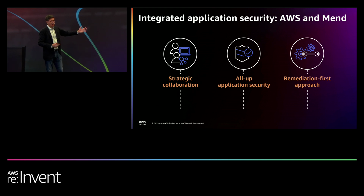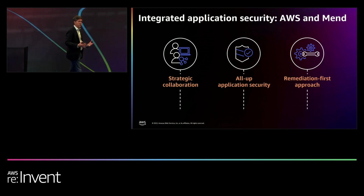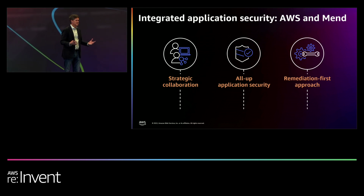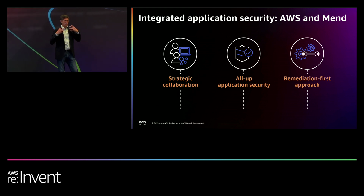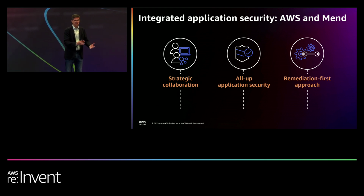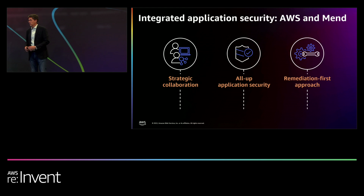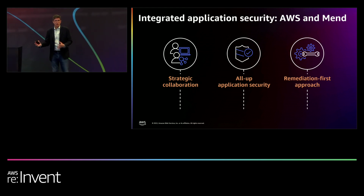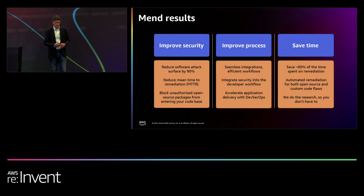Finally, we brought our secret sauce, if you will, into this partnership. For a long time, Mend has thought that simply alerting developers to security flaws is not good enough. We've been trying to build our products to give a maximum amount of support in terms of remediating those problems. We call it a remediation-first approach, and we brought that into the joint partnership with AWS.